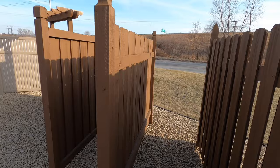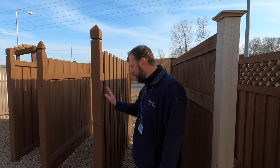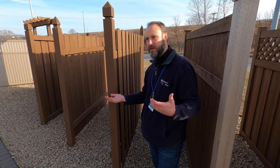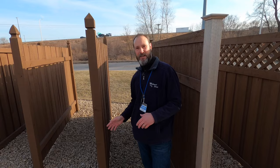All of the posts are treated with a natural wood preservative. So what we're looking for is something that will support this fence, not for 7, 12, 15 years. We're looking for a 20 to 30 year time frame before you see post failure, because this is a natural product. It doesn't last forever, but DuraCedar does last for a very long time, much longer than a standard cedar post. So DuraCedar is an exclusive product to Midwest Fence, and it is a great value.